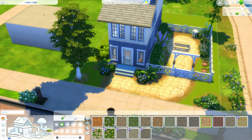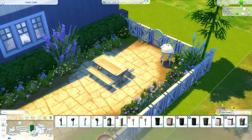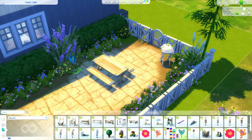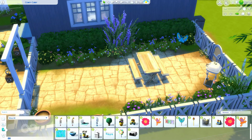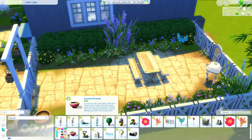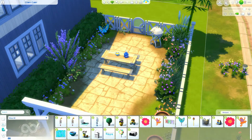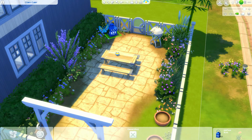So what do you guys think? What things would you be willing to give up to live in a tiny home? That's a tough one. That's really a tough one. I don't know what I would be willing to give up. Very interesting, but I'm interested to hear what you guys have to say about it. So comment down below and let me know your thoughts on tiny home living.